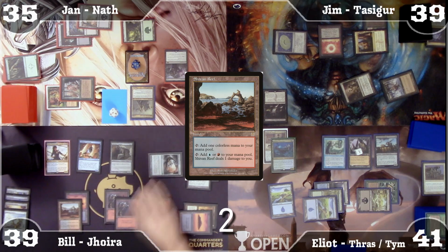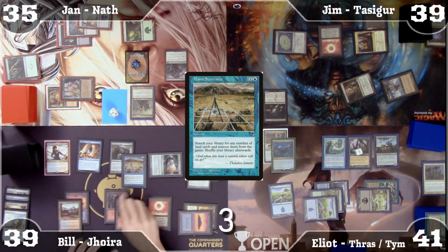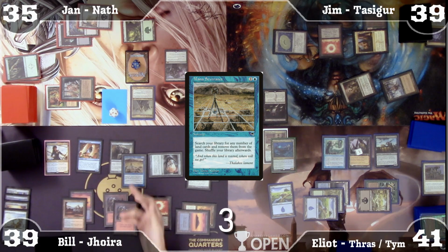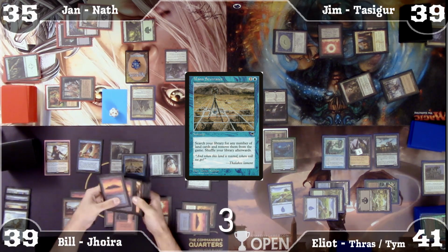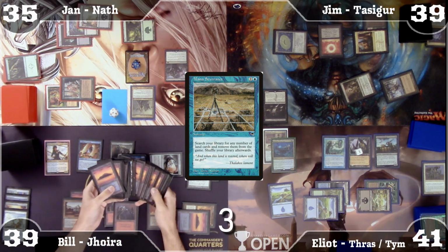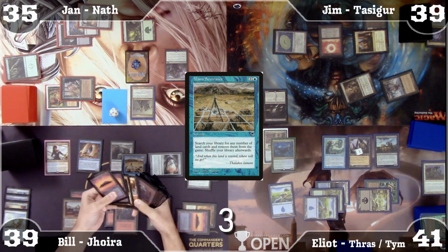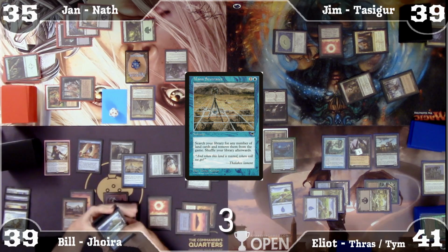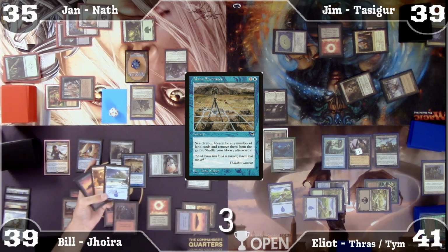Tap Astral Cornucopia for 2 blue and cast Mana Severance. I'm going to search my library for any number of land cards and remove them from the game. Alright, so off of Mana Severance, I'm going to find all of these cards. I'm not going to list any of their names because they're mostly Islands and Mountains. But I am going to point out these 2 because it fits with the mat and everything.